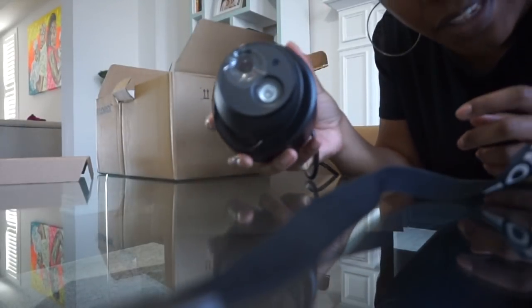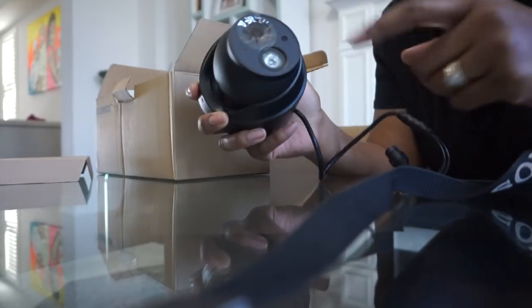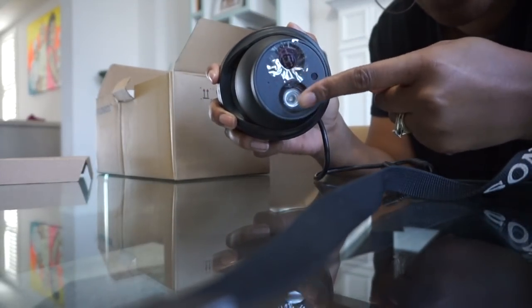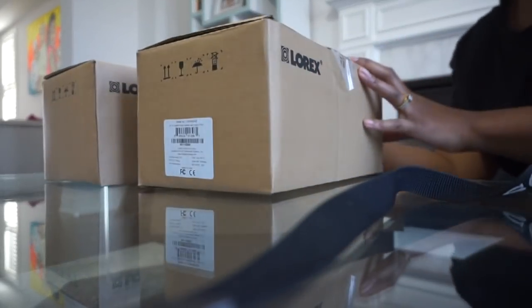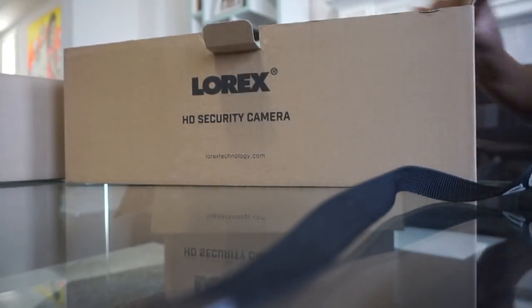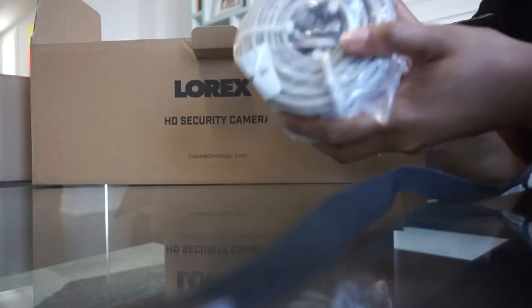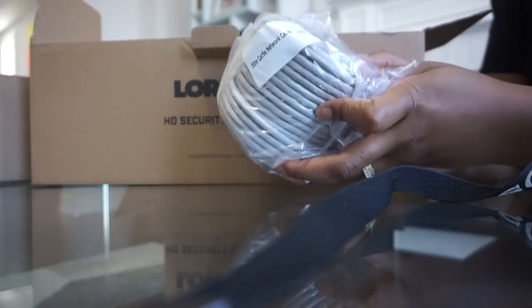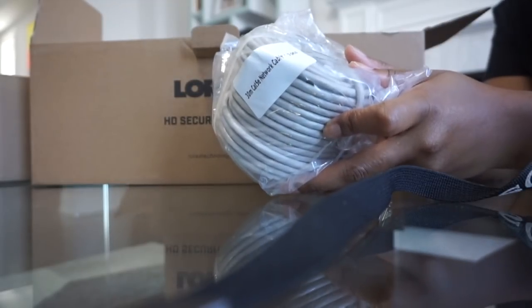So this is one style of the camera that we received. And it has the protection on it that you need to peel off before you do the install. So again, we have 2 of the same style cameras that I just showed you. And then we have 2 of these, so I'm just going to show you guys what these ones look like. Again, we have the network cable, and this is extremely long, so this is perfect, especially if you are running wires from outside your home into your attic or into your basement.